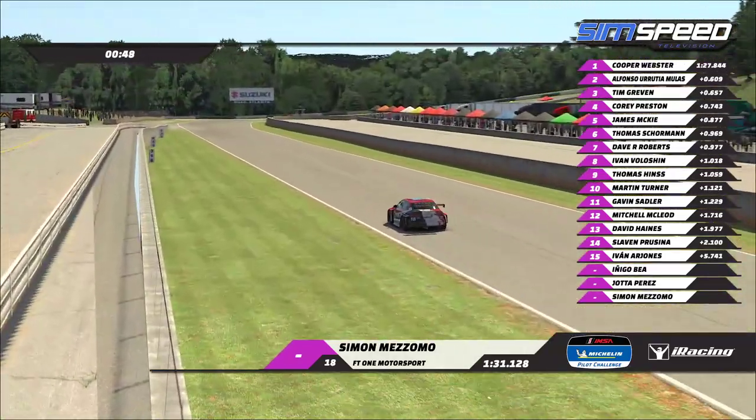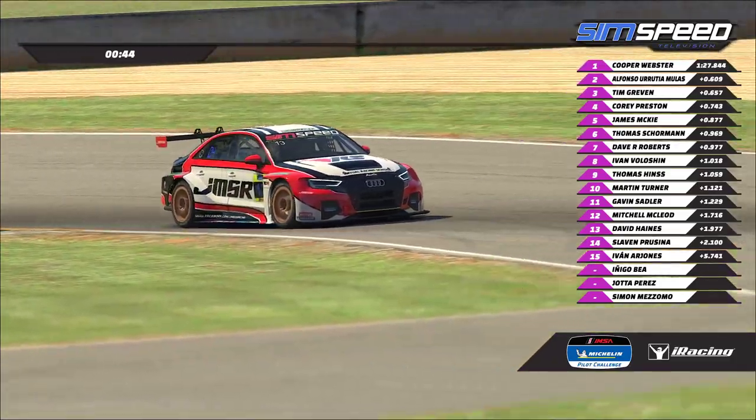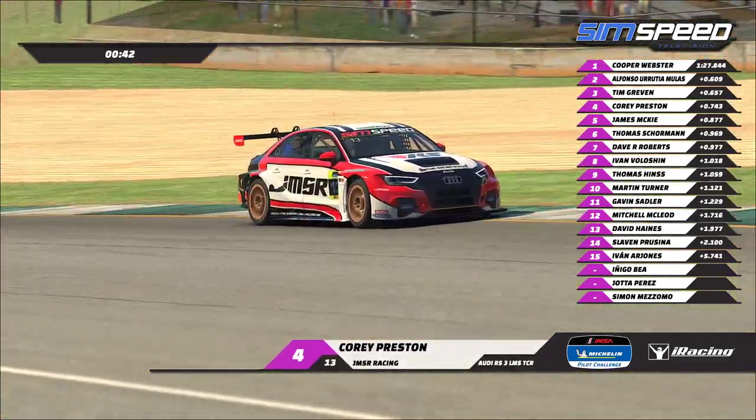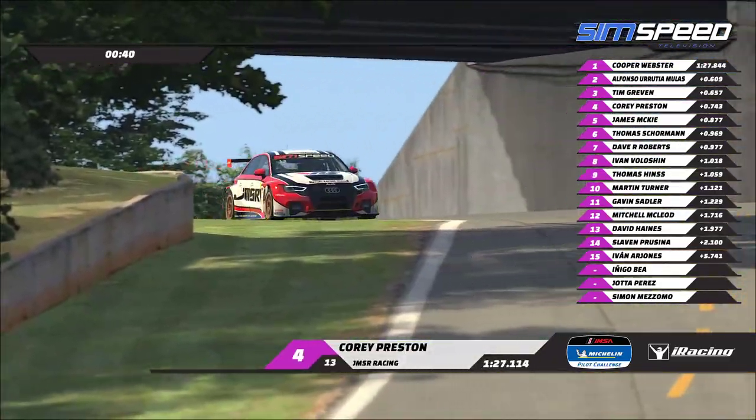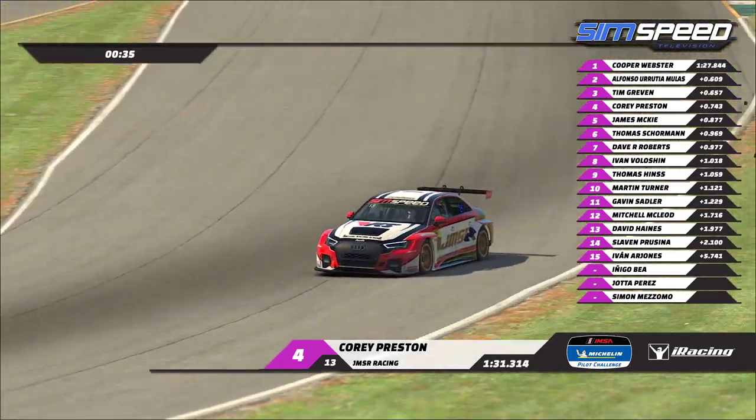Yeah, of course, front-wheel drive cars, meaning that the rear wheel is going to take a bit of energy to heat them up. Here's Corey Preston at least having a moment through the exit of turn 10. Now, we just saw David Haynes promote himself to 13th.